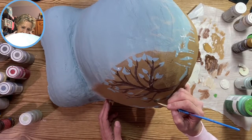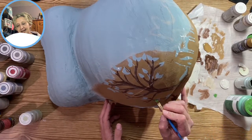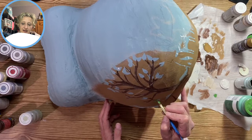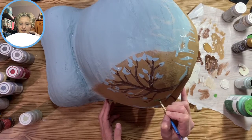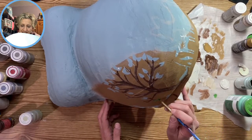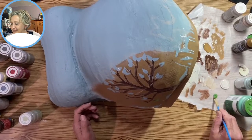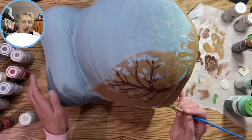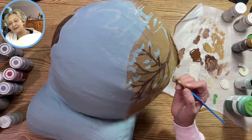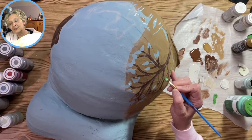But if this works out, I may have to do some more painting just on my own time, just to relax and unwind. And now I'm just painting in the leaves. And I'm using the tip of the paintbrush. And I am not giving you any lessons. I'm just painting. I'm just making me happy and getting this done, and getting some creative therapy going. And I'm just coloring with paint.